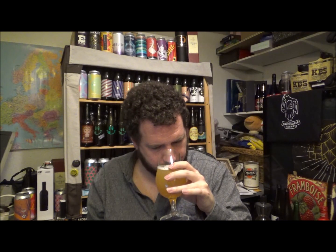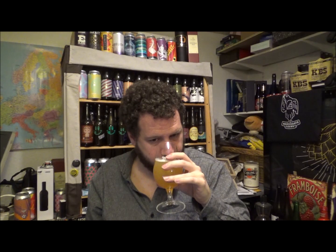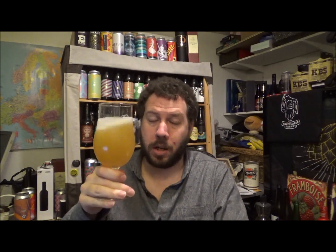I'm getting like a granary bread malt, almost crackery. Yeah, more of a cracker. But with that, it's subdued, slightly earthy, maybe a little bit of dried lemon, white grape, which is Nelson Sauvin through and through. But yeah, it's opened up and the actual malt is coming through just a little bit. So let's see what it tastes like. Cheers.